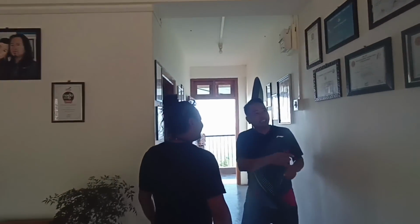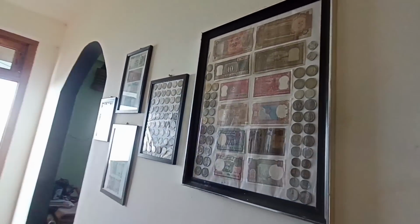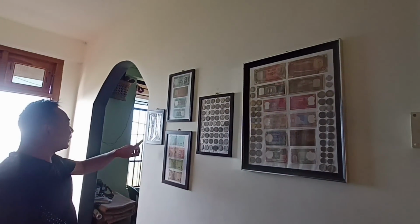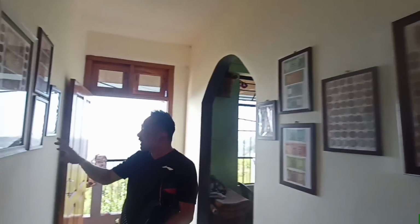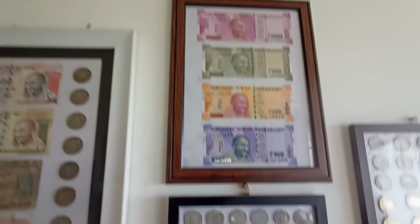Welcome. He has a collection of all these coins and notes. So, 10 rupee, 50 rupee, 100. We have the Sika and the Nayas here. Come and have a look. So all these are precious.